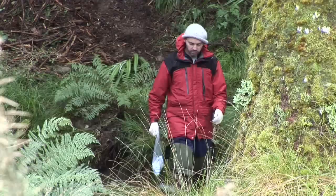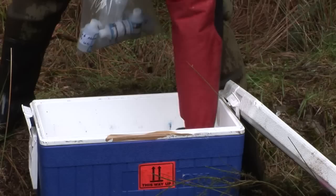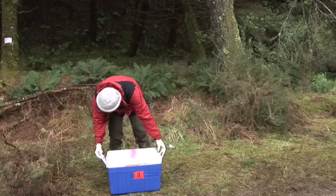So here we have the samples. And we put them in our chili bin on ice to keep them nice and preserved. And then these samples are off to the lab in Christchurch for analysis.